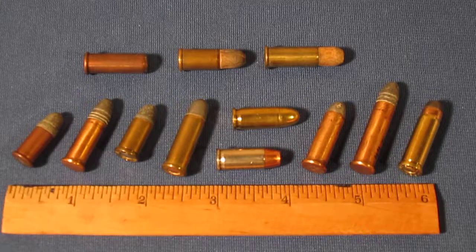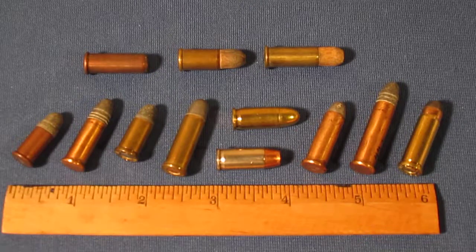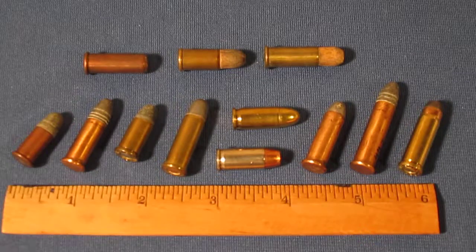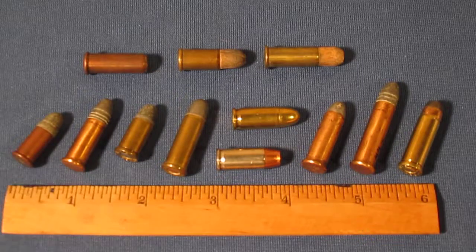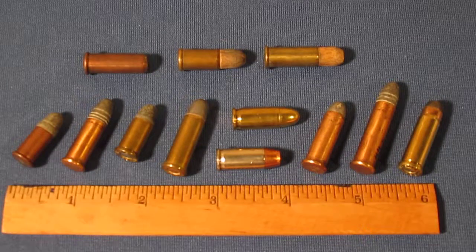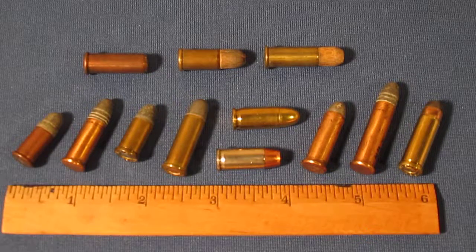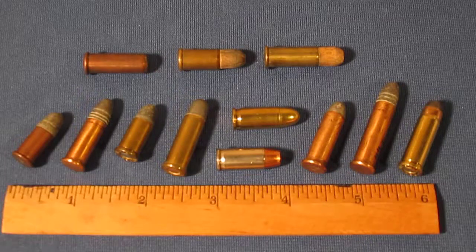After about 1900, there wasn't a lot of change to the .32 cartridge until about 1984. In 1984, Harrington and Richardson got together with Federal Cartridge Company to produce the .32 H&R Magnum. It's a higher velocity than the .32 Smith & Wesson Long, and just a slightly larger cartridge, but it had a flatter trajectory than the other .32 handgun ammo, and was considered superior, but really never caught on very well.